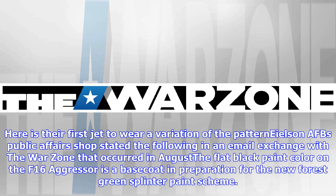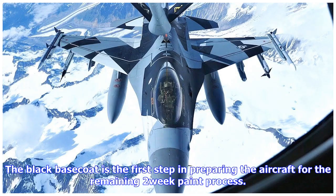Eielson AFB's Public Affairs Shop stated the following in an email exchange with The War Zone that occurred in August. The flat black paint color on the F-16 Aggressor is the base coat in preparation for the new forest green splinter paint scheme. The black base coat is the first step in preparing the aircraft for the remaining 2-week paint process.